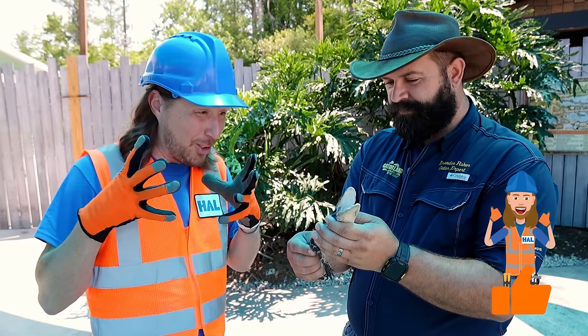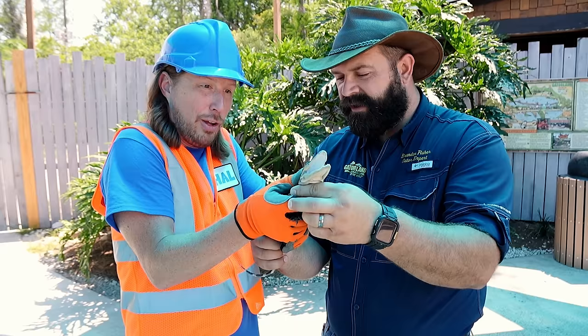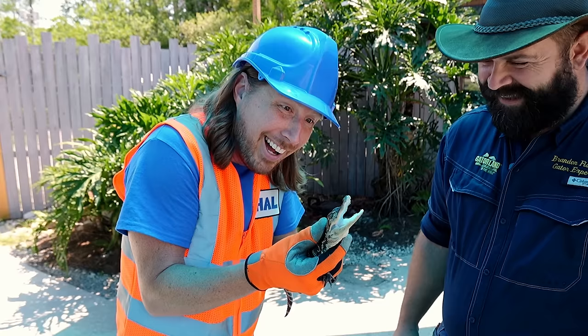Would you like to hold them? Oh, can I really? Yep, so you're going to hold them like a remote control to the TV. Just like that, and then hold the tail. Okay. All right. Here we go. Let's try it like that right there. Perfect. Ooh. And he's grunting. Oh, he's so cute. Wow. Look at him. I'm holding a baby alligator. Oh, hey there, buddy.